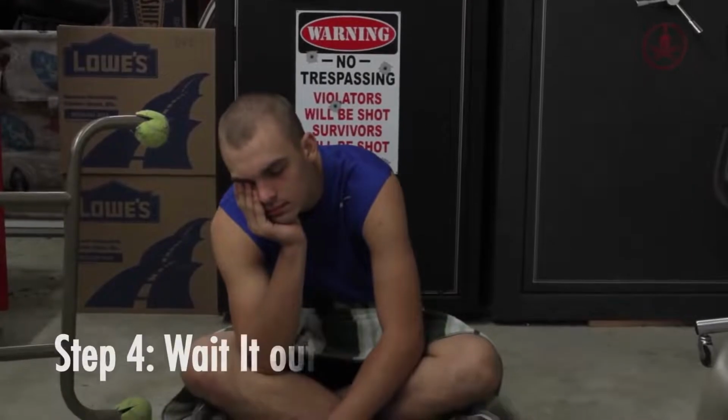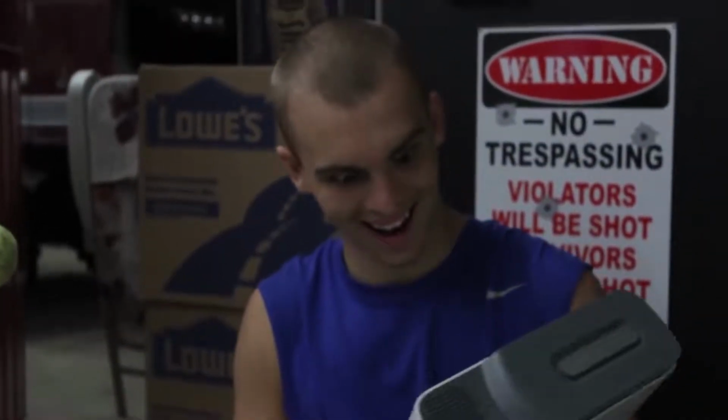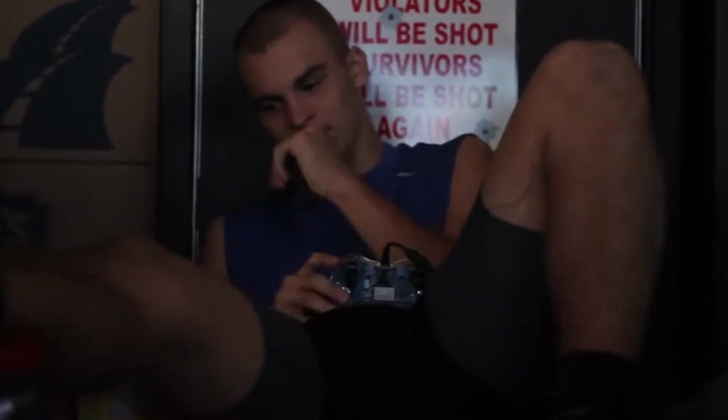Step 4. Wait it out. Now that you're protected, you will need to stay here for several days. Remember that bag we packed? Oh no, you have radiation sickness.